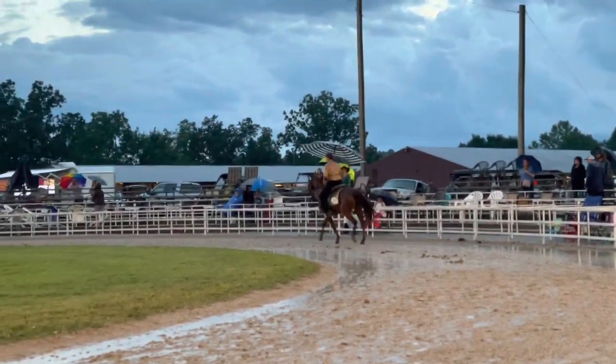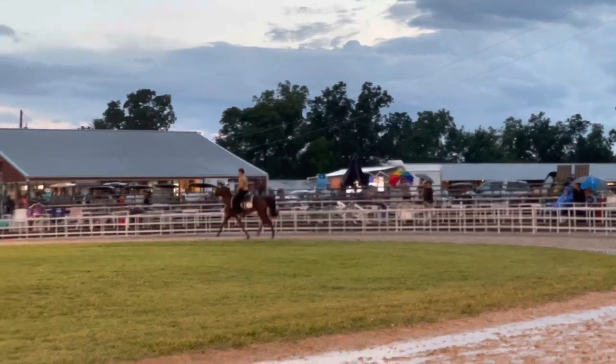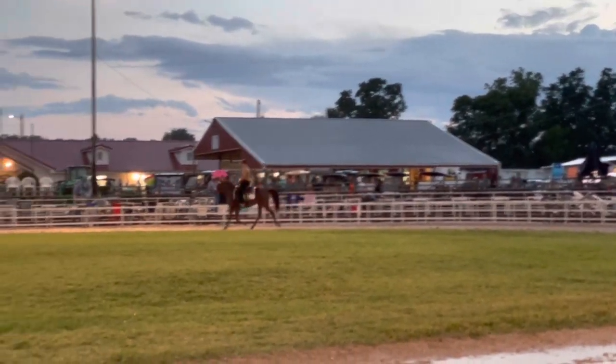Next was Becca again in the open division, showing against the professional riders and their two-year-olds. She got another amazing ride, and we were very proud of her.